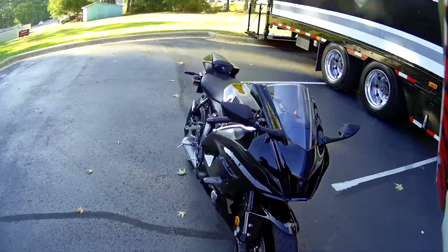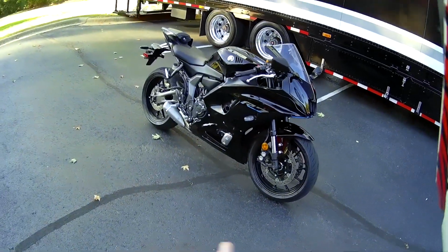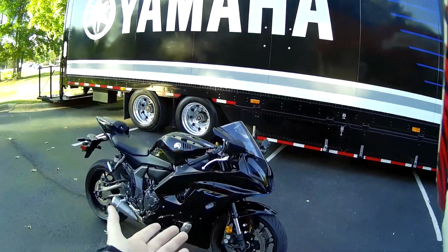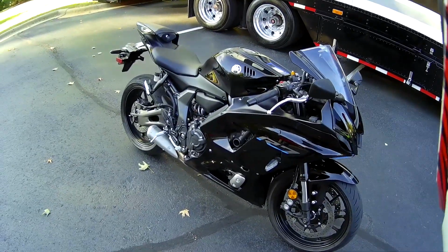I try and come at these things with an open mind, just to make sure that I'm seeing it from an objective standpoint. But honestly, without throwing any jade or any shade, this bike is really good. I mean, it's really good.